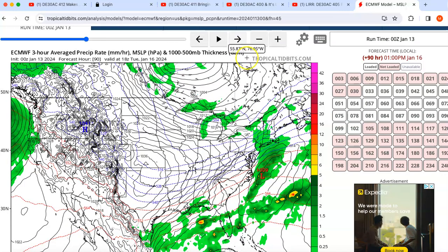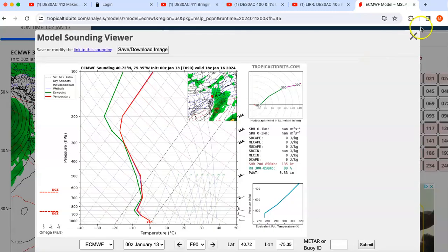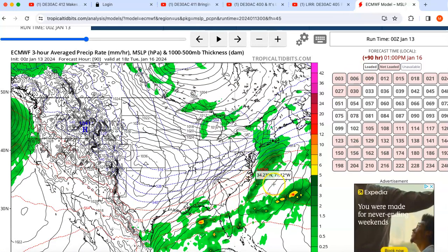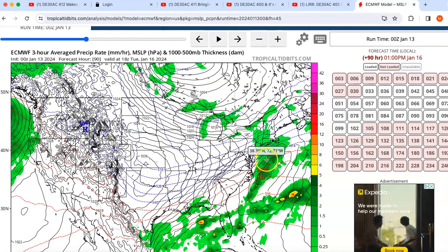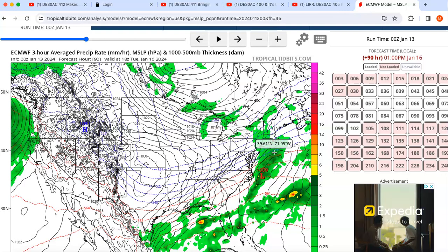Okay, so here's what I'm talking about during the day on Tuesday. You have southern stream energy that's across southern New England. You have southern stream energy off the coast of the Carolinas, and so all of this tries to poke northward, even though it's probably not going to get that far. But the European solution would be our best chance for at least a light to moderate snow. The GFS solution is not really favorable for any snow.